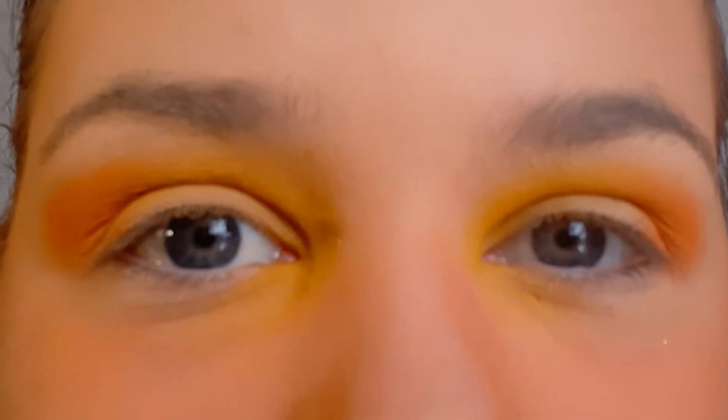Like that. You don't want to make the orange too big because we're going to be putting the butterfly wings over it, and you don't want the orange coming out of the butterfly wing. On the inner corner, however, we're going to be putting yellow. Make that as big as you want. And you should have something like this.